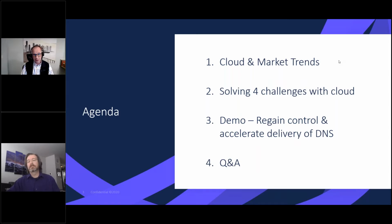Then we'll actually solve those challenges. We're going to do a real-time live demo of deploying infrastructure and doing some other cool stuff, just so everybody can see how it actually works in our products and in the cloud. And then hopefully we'll have some time at the end to do a little bit of Q&A and make sure we answer anybody's questions. So that's what's on tap for today. Without any further preamble, let's go ahead and dig into the details.